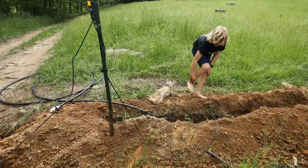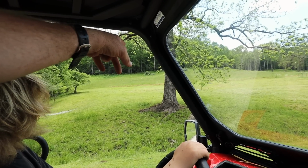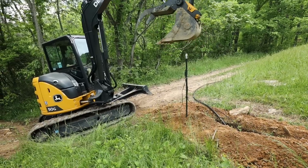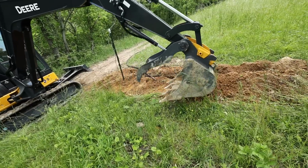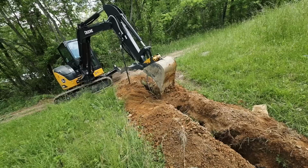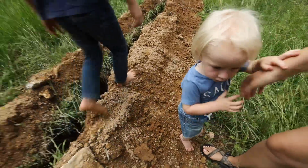Did you get that all the way to the water line? Yeah. One right there, that's the third one. It's leaking too, but from there over, you can cover. No more running over that electric line with the mower. What do you think, Henry? That's it.